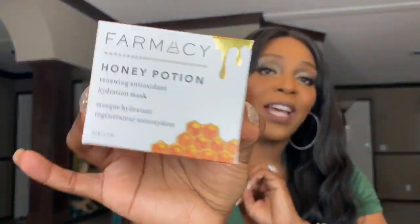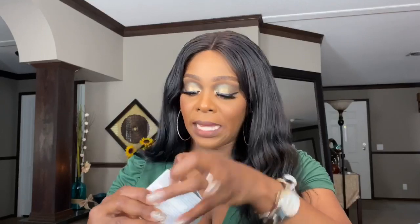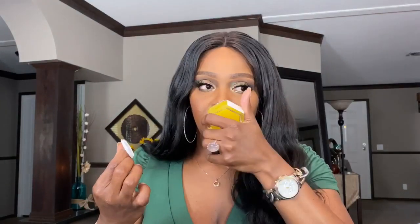So this is what the Honey Potion looks like. This is the outside packaging, and you get 1.7 ounces of product in here. Let's open it up. I do like Pharmacy products, though. Let's take it out. Ooh, it's very pretty. It comes with this little spatula thing that's magnetic. And let's open it up and take a sniff. I don't really smell nothing. I thought it would smell like honey, but no, I don't smell anything.